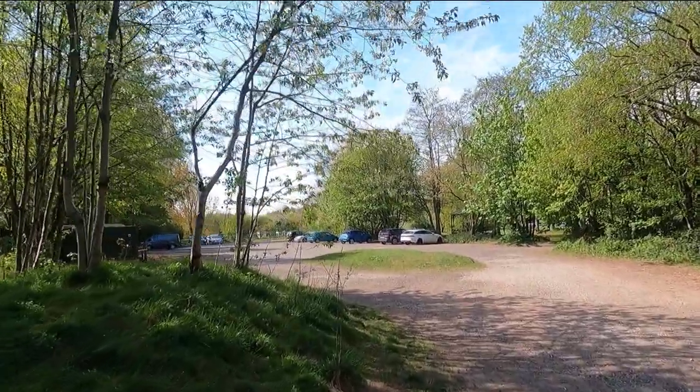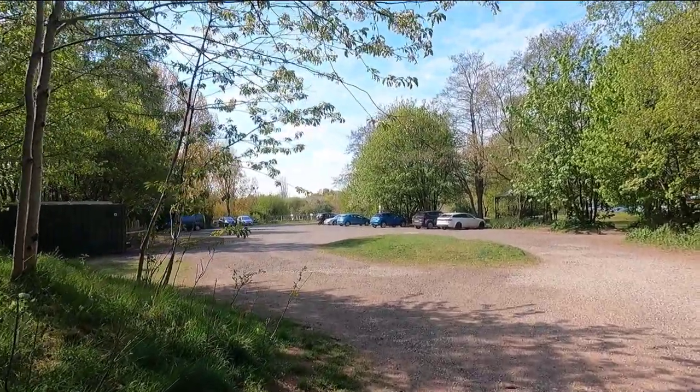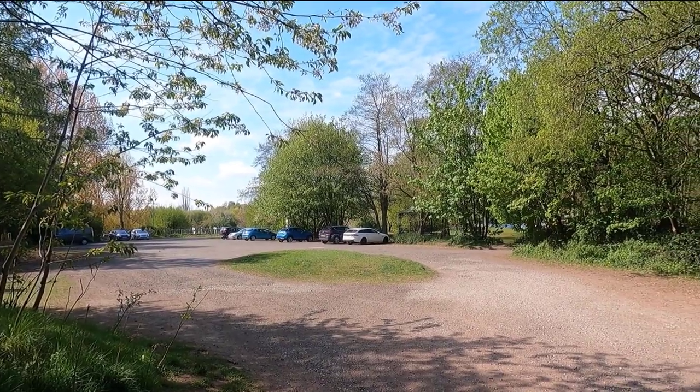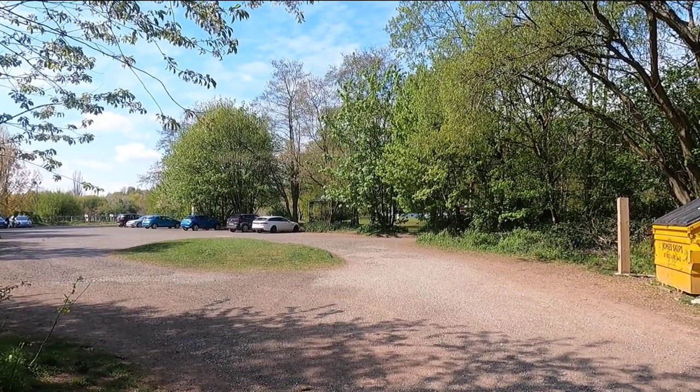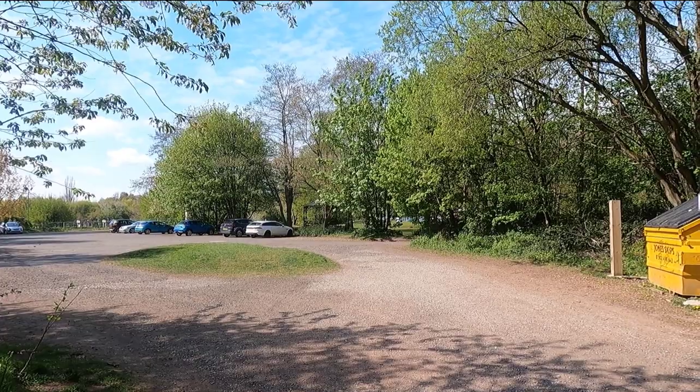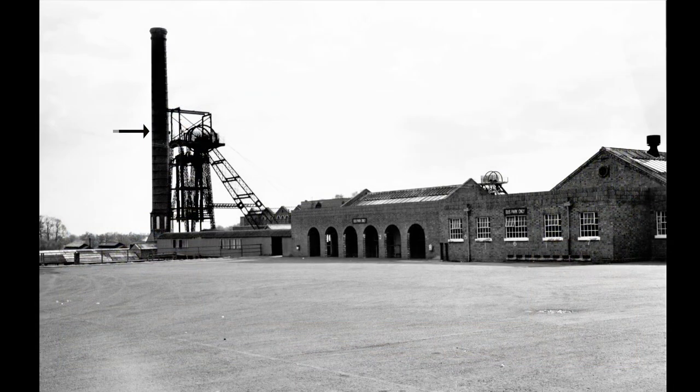And as you entered the colliery, in front of us then were a number of constructions. The boiler stack, the downcast shaft headgear, the lamp house, and behind that the upcast shaft headgear, and the baths.